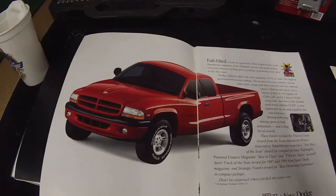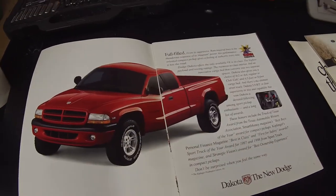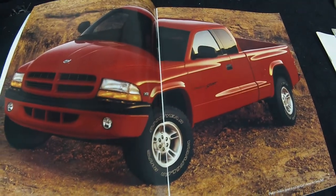It was insane. Tell me if you've ever seen one before. I've never seen one. Ever since then, I've never, ever seen one. Look at that. Isn't that nice?